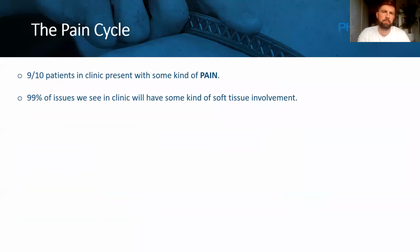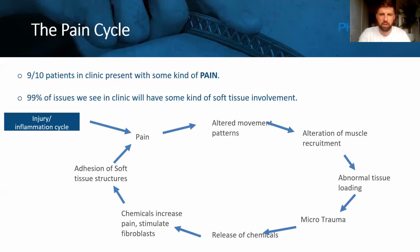And the other thing we're looking to do is break this pain cycle. So 9 out of 10 patients in clinic will present with pain. Usually that's why they're walking through the door, they are in pain. And then 99% of the issues we see, I think we could probably argue 100% or 10 out of 10 for these, but 99% of the problems we face will have some impact on soft tissues. And what we're looking to do is break this pain cycle.